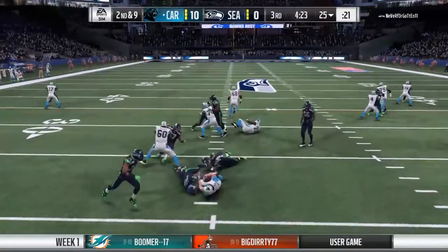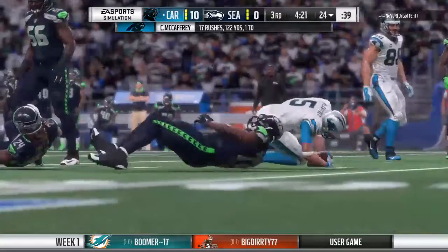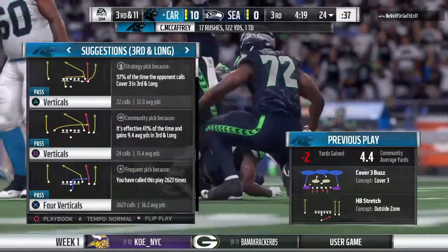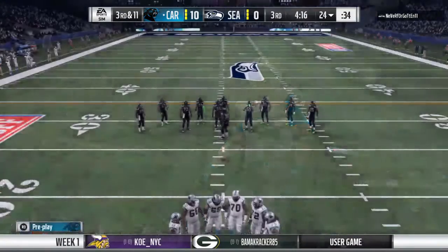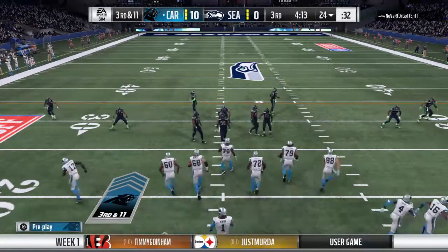Newton going to hand it off to McCaffrey. And maybe a measure of revenge there. He's had his way in this one, but this time they get him behind the line. Calling a loss of 2 on the play. And that's going to lead to a 3rd and 11.